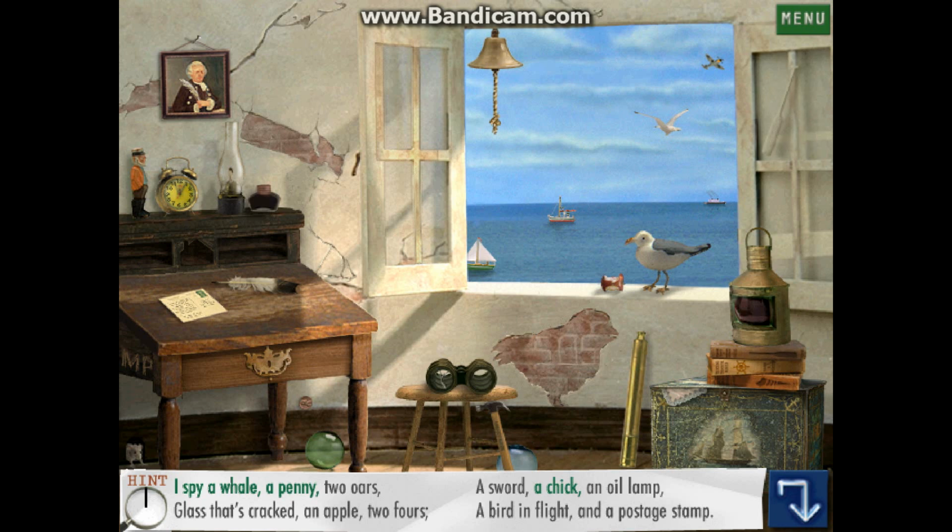1 oar. 2 oars. Glass that's cracked. 1 apple. 1 4. 2 4s. A sword. An oil lamp.